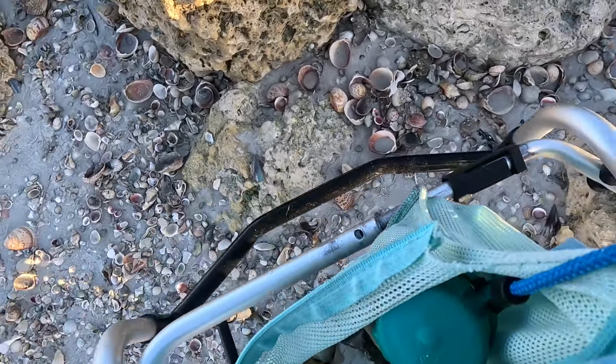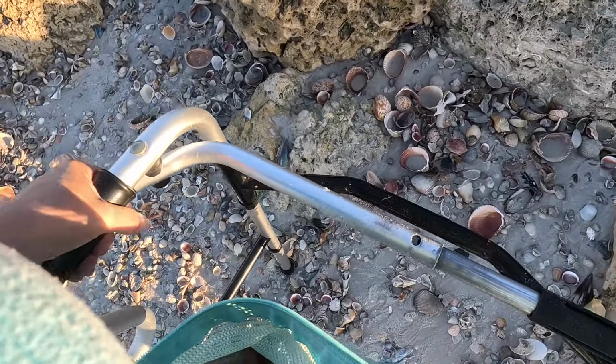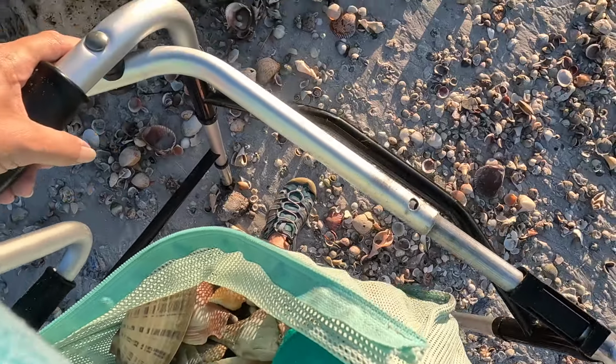So as shelled as this area has been, I still managed to find a cone in it. You never know what people are going to spot in that spot. Doesn't matter if somebody shelled a spot in front of you. They may be looking for completely different shells. You never know.